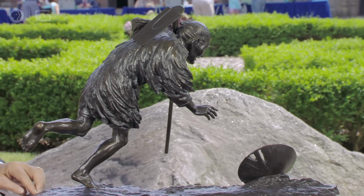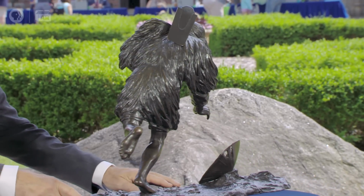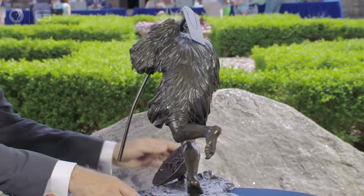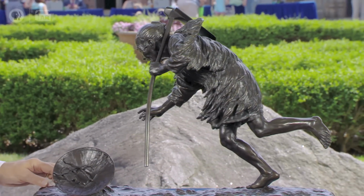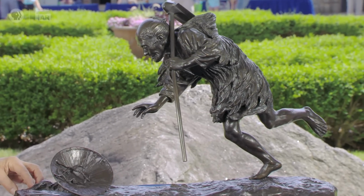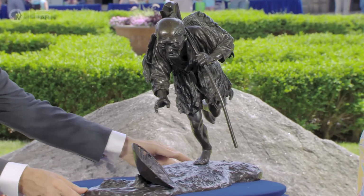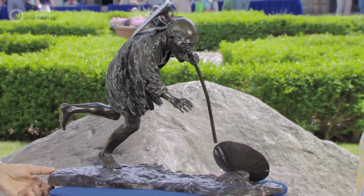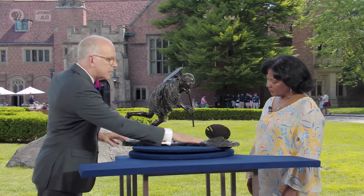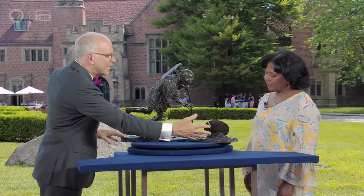Oh, wow. You can see the detail on the clothing and on the waves that are cresting, the face, the features. This is a wizened old man who's gone through a whole lifetime of work. From a technical standpoint, creating a figure that's supported by one leg is hard. You've got to balance the weight. And this is a fairly heavy object. So one of the ways that it's achieved is by the base extending so far. Okay. So that's also part of the scene.